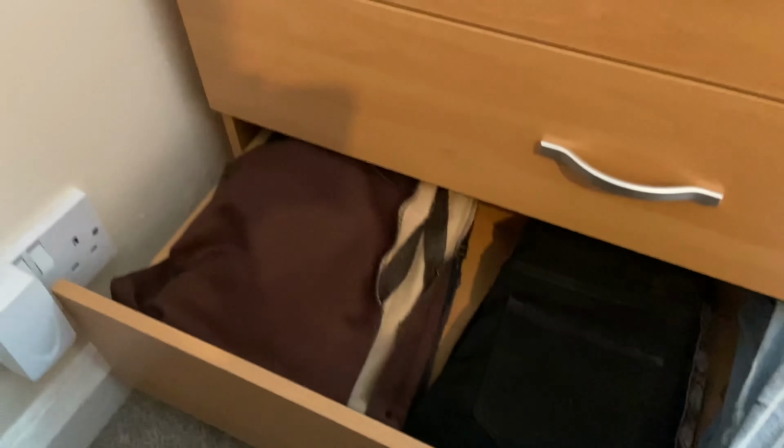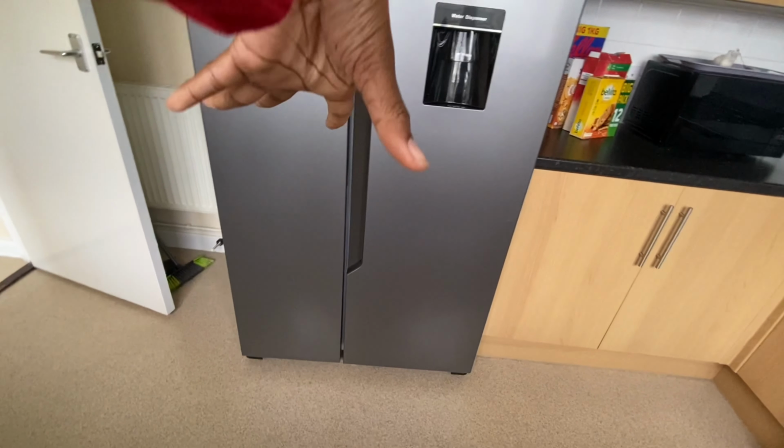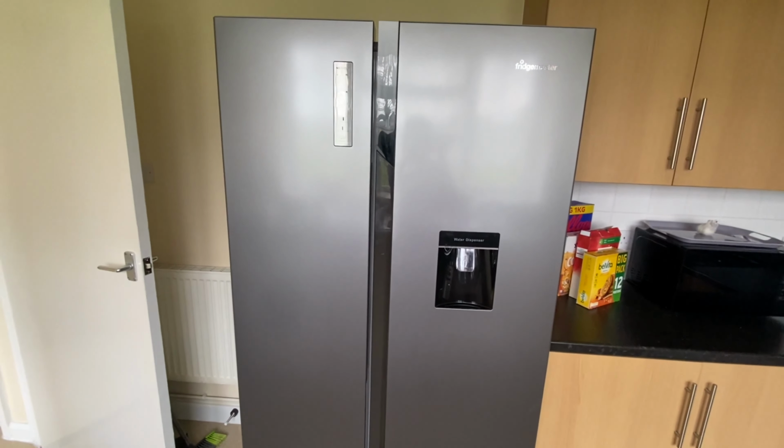Okay, I came downstairs to make breakfast, but I really wanted to show you guys the major purchase that I made for the house, which is my fridge. I love this fridge so much. I do not regret buying a fridge this size, because you can buy so much stuff and put it in this fridge and it still has so much space.